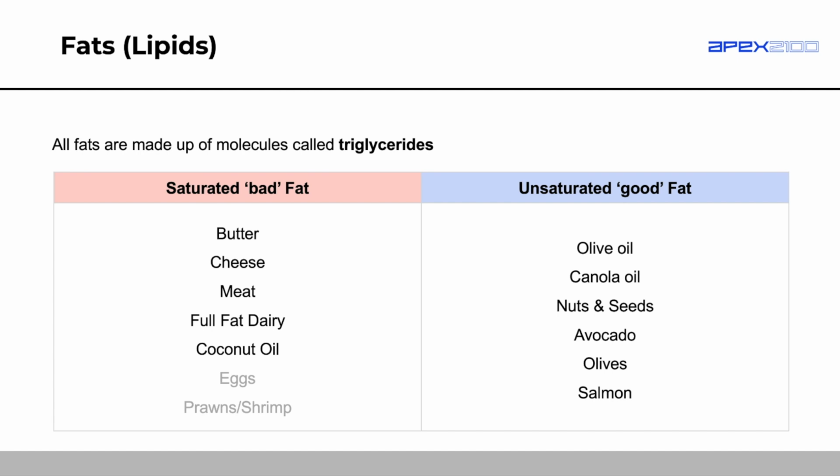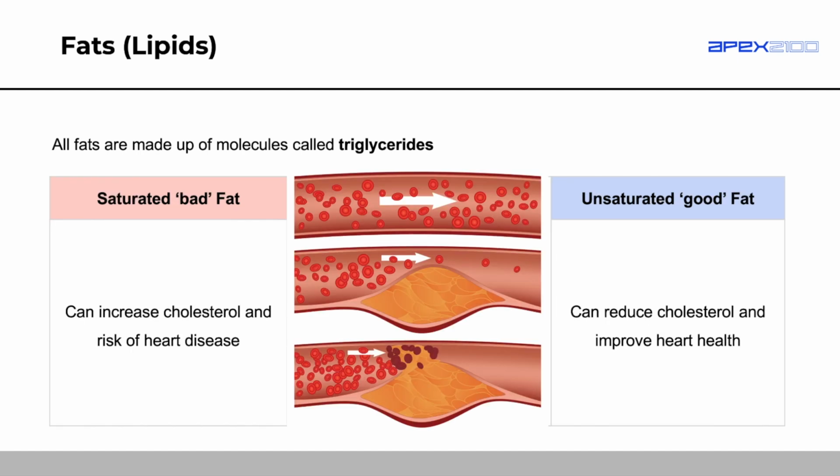So why are they good and why are they bad? Now, our saturated fats can increase the cholesterol that circulates within our blood and increase the risk of heart disease. So when we have high cholesterol in that blood, what that can do is form plaques in the blood vessels. And you can see a picture of that here. So we've got a blood vessel. In the top, it's all clear. Those red blood cells are flowing through without any obstruction. In the middle, we're starting to build that yellowy obstruction there. That's a plaque in the blood vessel, which can be caused by high cholesterol.